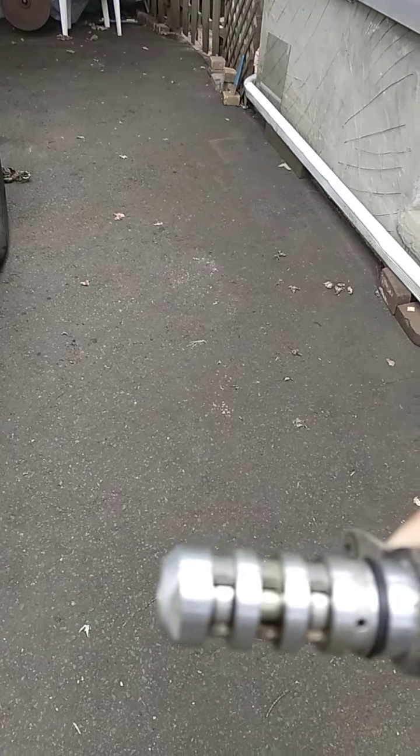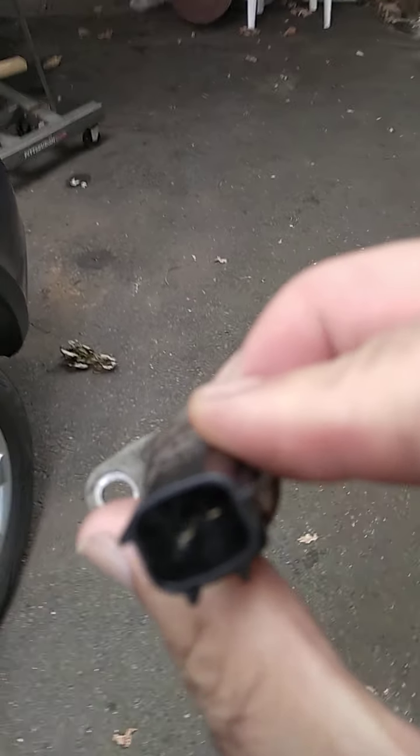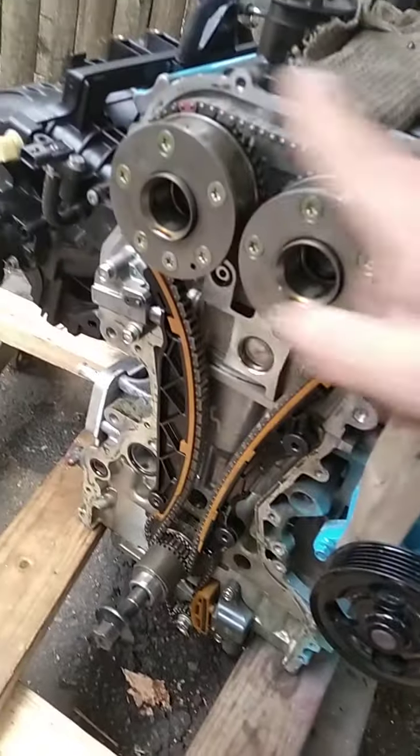Do you see it? There is a cylinder in there that when you touch these two connections, the cylinder goes back and forth, back and forth, back and forth. And what it does is control the oil that goes around here.